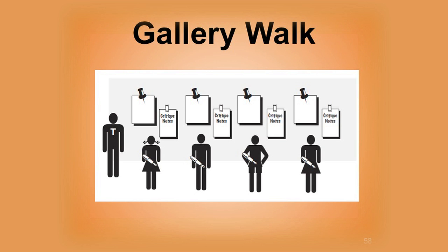Gallery walk is another. You could have them either do all the same problem or different problems, then they post it around the room, then students go around and comment and correct them. And if they have the wrong solution, I leave it up there to see if someone's going to correct it, and normally someone will get it by the end.